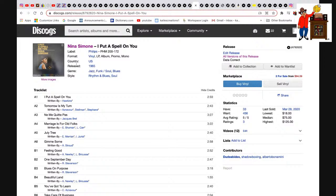So anyway, I've got to say that that's an album that I don't have, and I'm not familiar with some of those tracks, so I might have to go out and find this. Marriages for Old Folks, I don't know that. Blues on Purpose, I don't know that either. I'm definitely going to have to look out for this one.